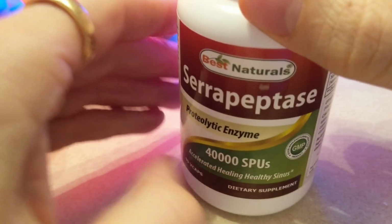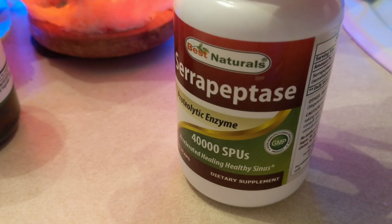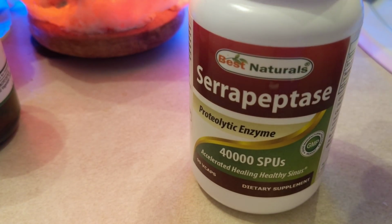I have definitely noticed it is fantastic for sinus issues. I would highly suggest this if you have any breathing, respiration, sinus, nasal congestion, seasonal, or any others. Give this a try. You'll probably see some good results. The thing is, take it away from food, because this will scavenge dead proteins and basically annihilate them. The enzyme will just completely tear it apart, basically.